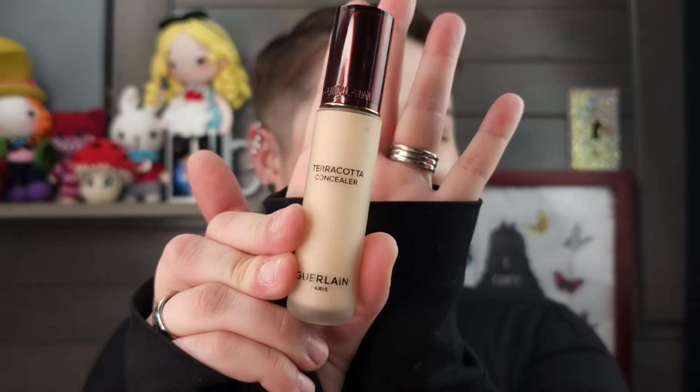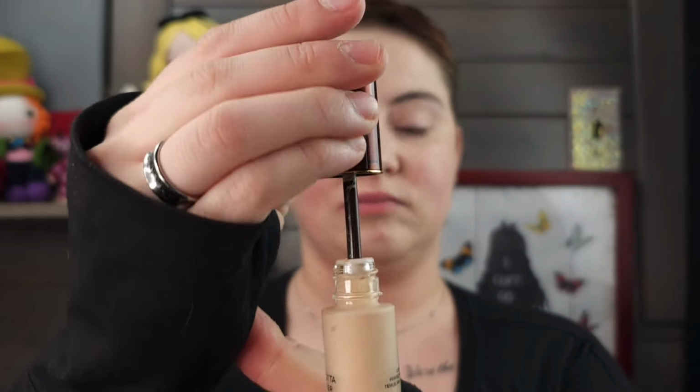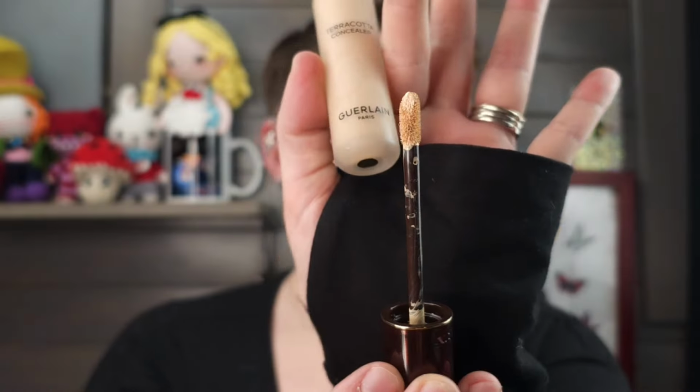Next, we're going to talk about the new concealer. So this is the Guerlain Terracotta Concealer from Guerlain. It says Natural Perfection Concealer, 24-hour wear, no transfer. It has 95% naturally derived ingredients. This is the shade 0N. Now, this one leans a little bit more yellow neutral than the foundation. I think the foundation is actually a really good neutral, where the 0N in the concealer is a little bit more yellow than I usually go for.